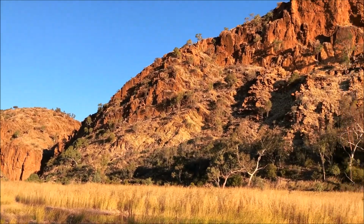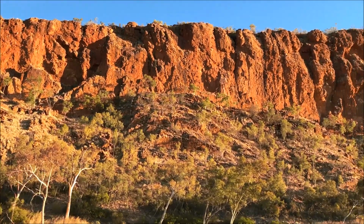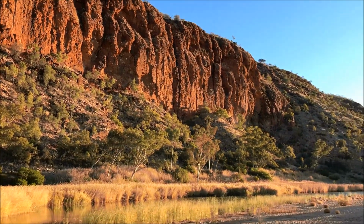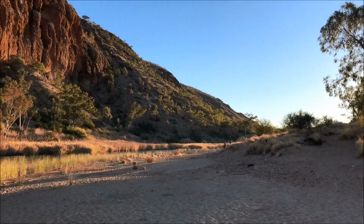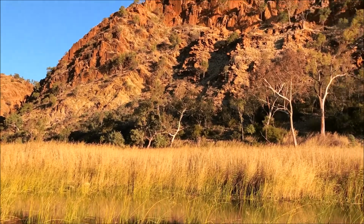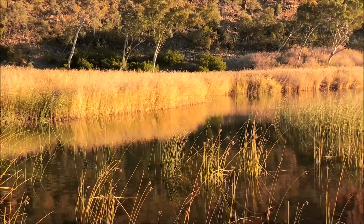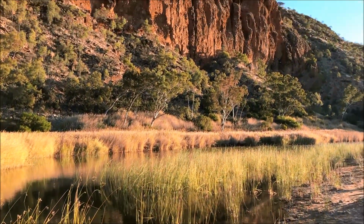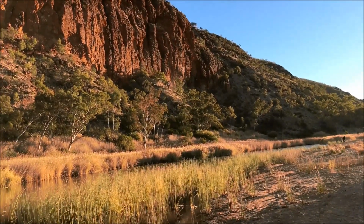5:30 at Glen Helen Gorge, guys. Sun's hitting the side of that gorge. Have a look at it. Look at the beautiful red rocks and green trees. Absolutely spectacular. Nice little water source for the animals. Plenty of water in there, even though it's the dry season. A few ducks out there. I dare say the wallabies and that will come down and have a drink late in the afternoon.